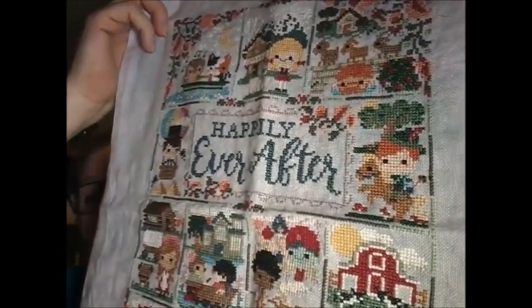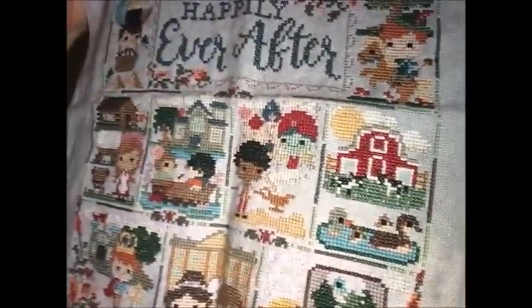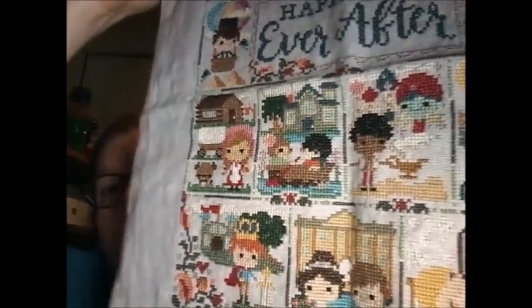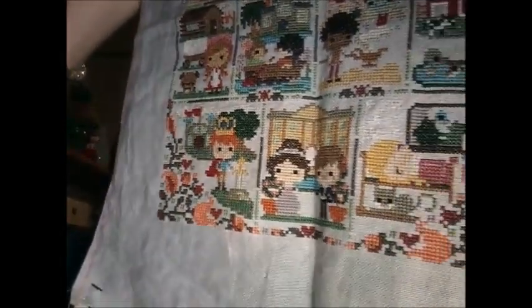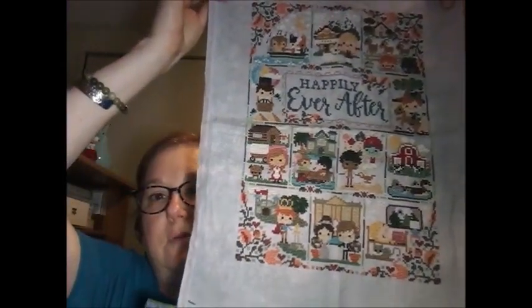But I know I did Robin Hood. I did September, January, February, March, April, May, June, July, August, September. I did The Ugly Duckling. I did January, February, March, April, May. Robin Hood. I did these three right here at the same time together and finished them. And then King Arthur, Pride and Prejudice, and then I finished this one in December. So I finished the Happily Ever After series. It's stitched with DMC floss on 28 count Looking Glass linen from Under the Sea Fabrics.